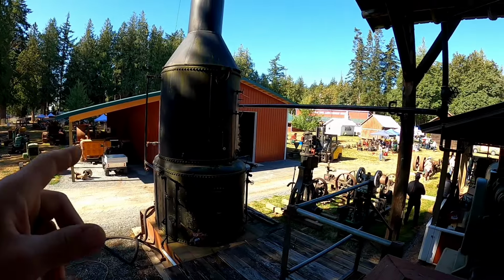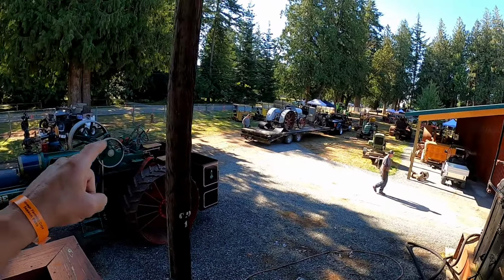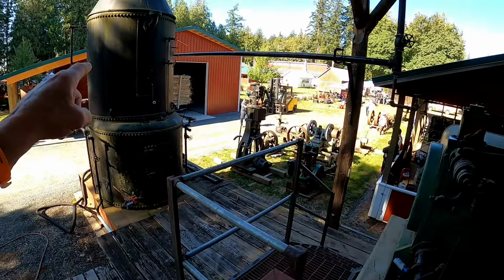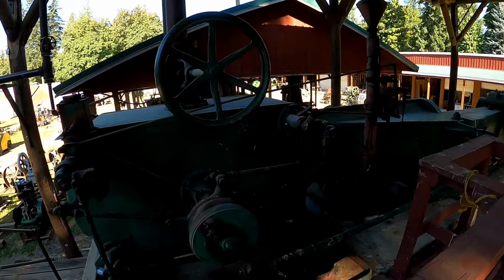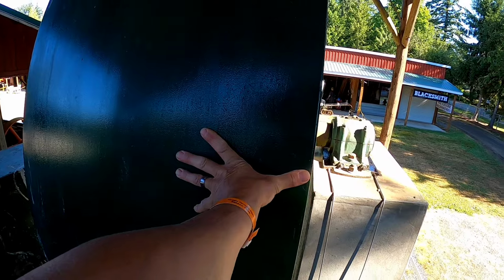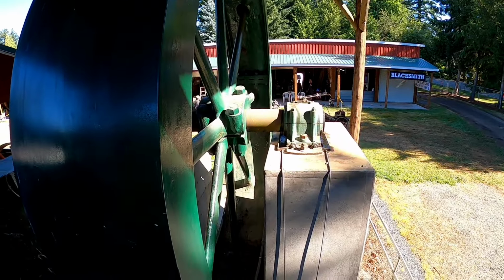Watch your step. They got this run off a steam donkey. Although I don't know if the steam donkey's operational, so they're probably using one of the steam engines, like this Case. I don't know if they're using the Case for this, but that's how they've run this in the past, because the steam donkey's boiler is out of spec. My hand can go like 9.5 inches across. More than three of my hands. Thing is huge.